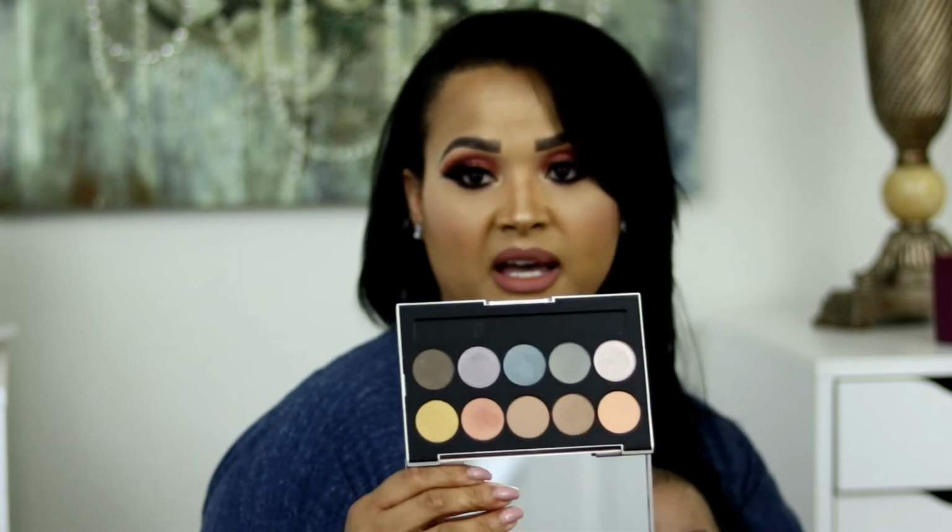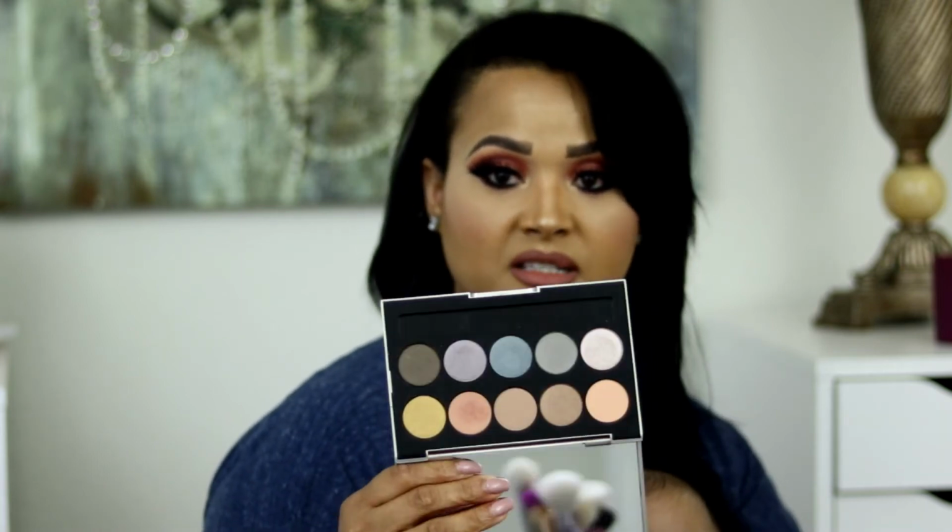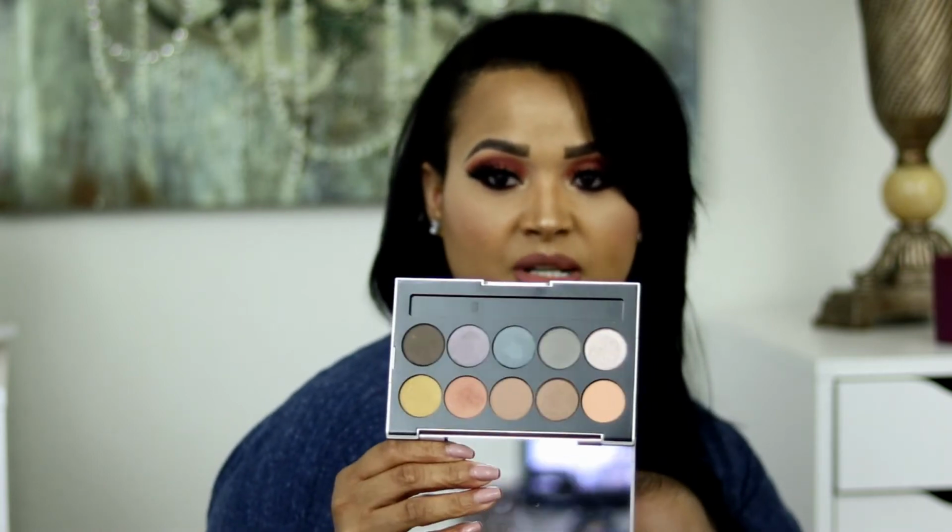And then this is a palette from Smashbox called the Heatwave palette. I'll show you guys what that one looks like. It's a really good neutral palette, a little soft for me. Doesn't really have something deep enough for the crease, but yet and still pretty colors. So that one's going bye-bye.